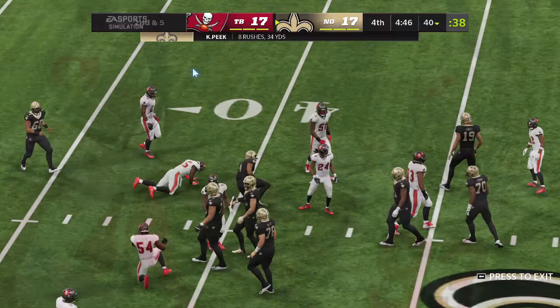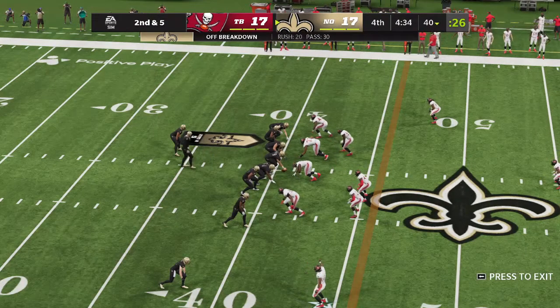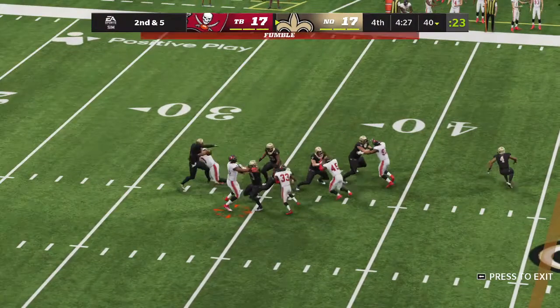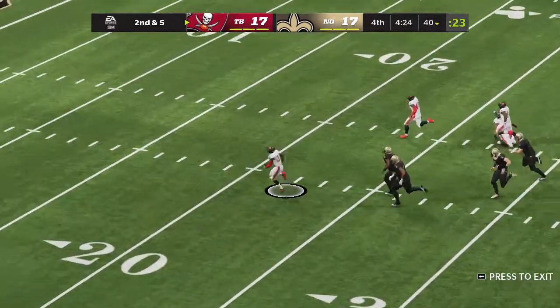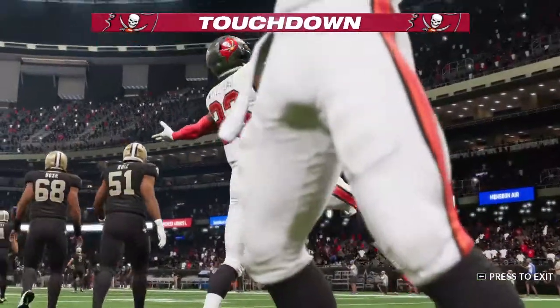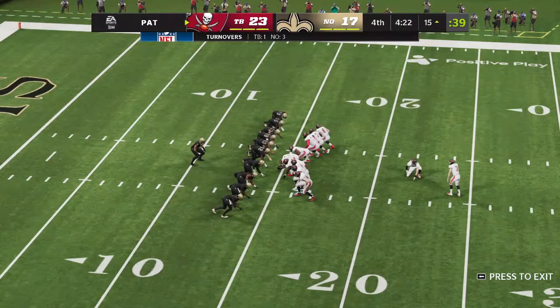5 yards is the tally on first down. That brings up 2nd and 5. They'll look to throw. Nowhere to go here. He lost the football. And it's picked up by the Buccaneers. And he returns it to the end zone. A fumble recovery touchdown for the Bucs.